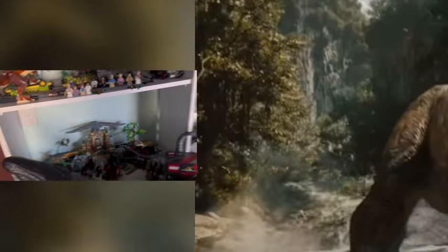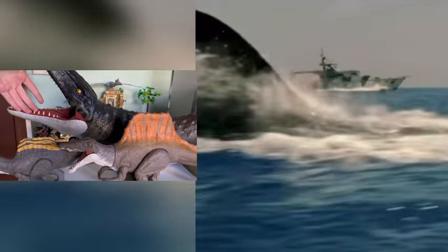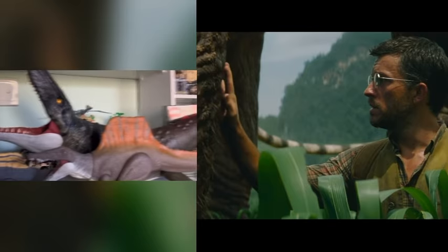But yeah, super colossal Mosasaurus. It's so awesome. It's really long. Yeah, probably one of the most worth it super colossals I've ever gotten, just because it's the most accurate sized Mosasaurus in my collection. I want to try and put this in it now. Let's see. Oh, okay, that sounds good.